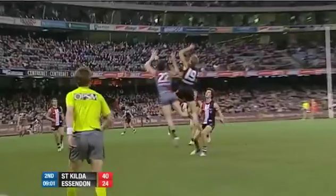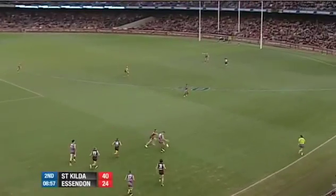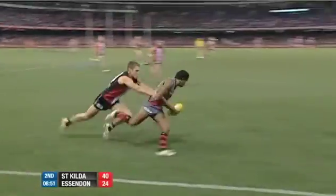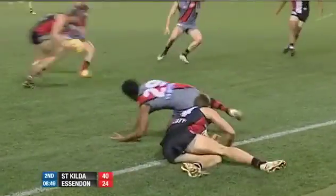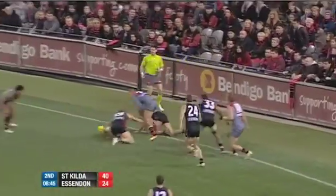High. Gilbert setting himself with some aggression. Carlisle went back. Reamers with a lovely handball to Hill. Hill had to be careful to Davey. Put up the one hand. Do you pay the mark or not? Now he's going to take Dempster on. Got him, but he got rid of it. Well done. Geary stolen by Hurley.